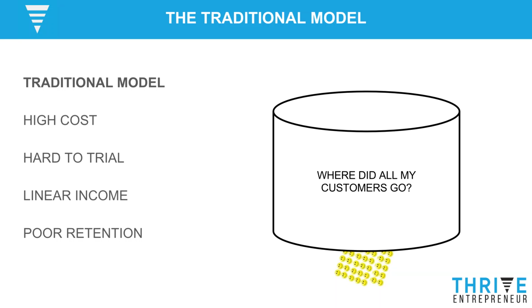So with the traditional model, it is typically high cost. If you want to go see a chiropractor and they're running a traditional model, it might cost you $100 for a consultation plus an adjustment. And if you've never been to a chiro before, you'll be thinking questions like, I don't know if it'll work. I don't know if this person's any good. I don't know if they've got good reviews or good feedback. There's all these questions. There's all these unknowns. Usually with a traditional model, it's hard to trial.